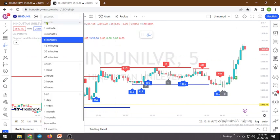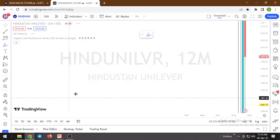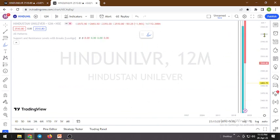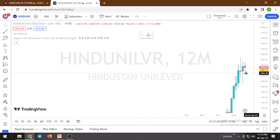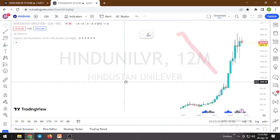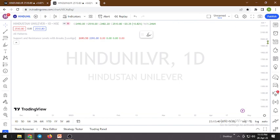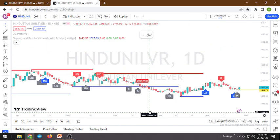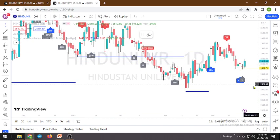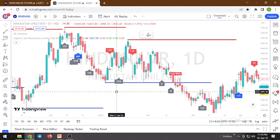In TradingView you can take anything from a 1 minute chart to even a 1 year chart. All candlestick formations will be the same. So let us analyze on the daily chart. TradingView has inbuilt indicators, and some technical people have also built indicators and made them available on the public platform. Now if you see, I plotted two indicators on this.